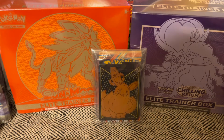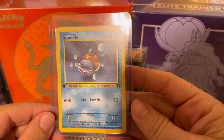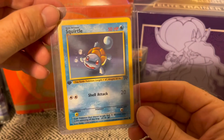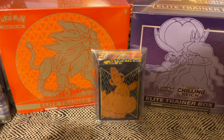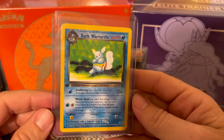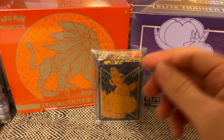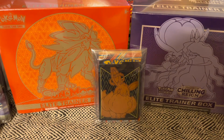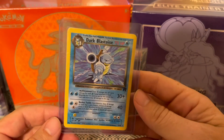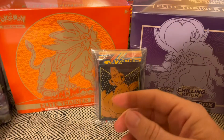This would be my favorite. Team Rocket first edition Squirtle card. Excited to have that in my collection. I have, of course, then the first edition Dark Wartortle. And last but not least, I wish it was first edition, but it's not, alas. It's just the Dark Blastoise. Team Rocket Dark Blastoise. So those are some of my favorites there.